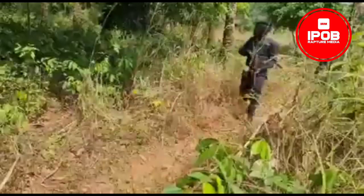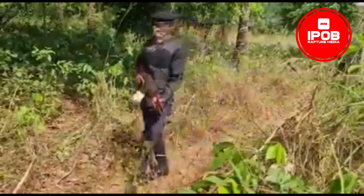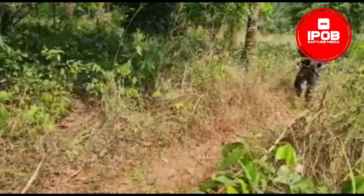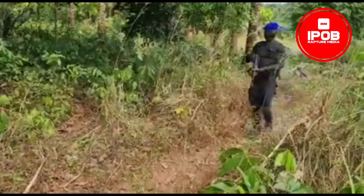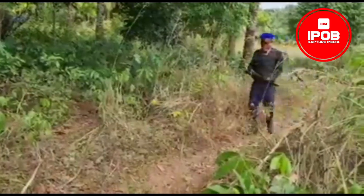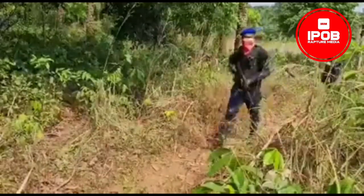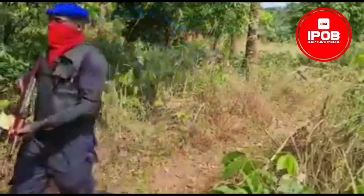This is security network. This old eastern security network launched by Mazi Nnamdi Kanu, the supreme leader of IPOB worldwide. They are on patrol. We are patrolling all the farms and bushes to make sure there is no kidnapping, no raping, that our land will be free from any crime.